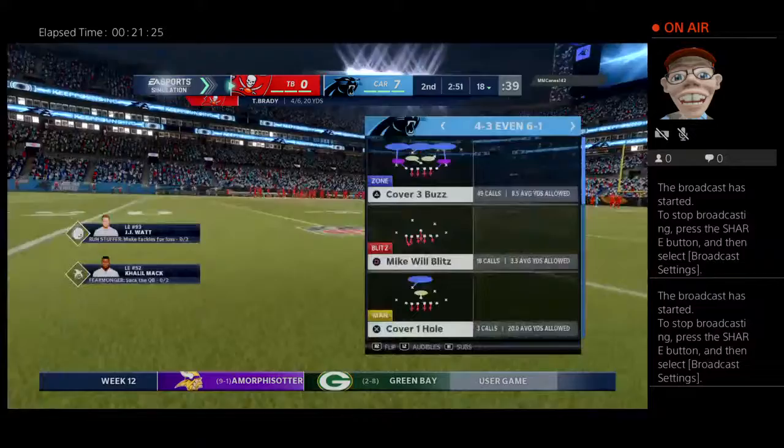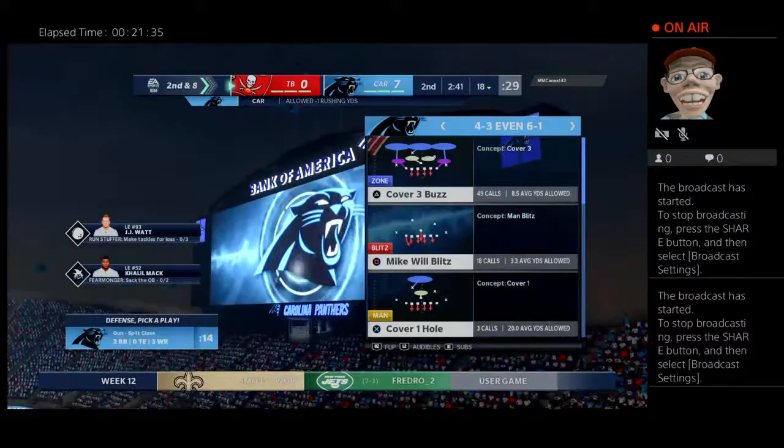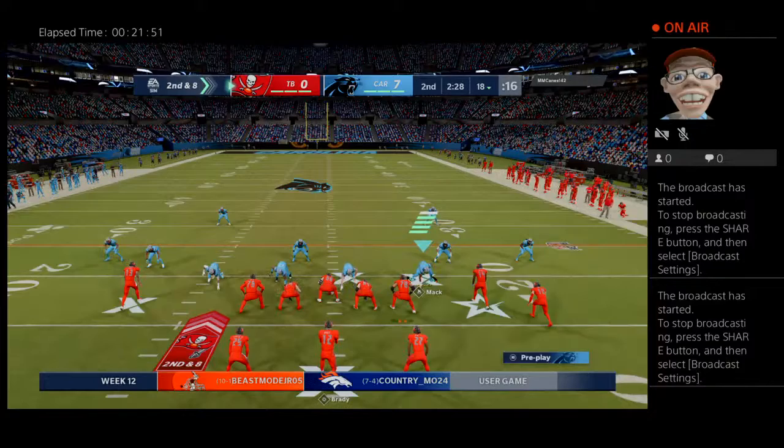So many things have to come together just right for a screen pass to break for big yardage. The blocking, the timing of the pass to the runner. Everything has to fit together just right. But on that play, the defense was able to disrupt things and hold it to a short gain. So second and eight here after the pass play for 2 yards on first down.